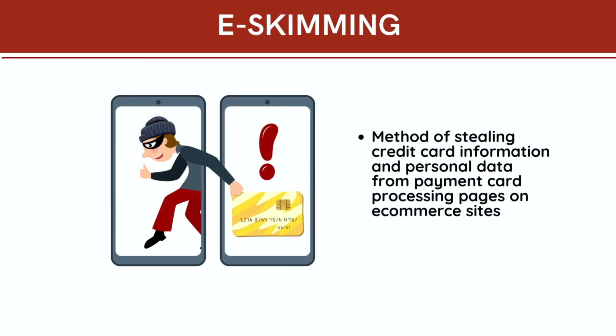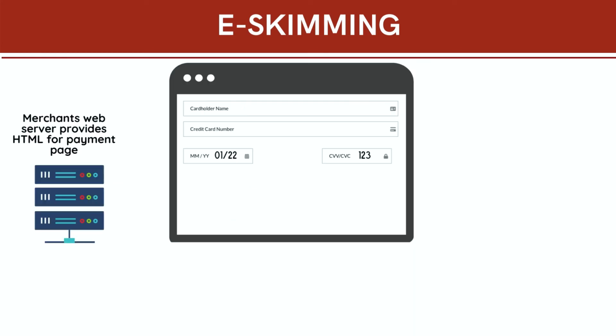E-skimming refers to a method of stealing credit card information and personal data from payment card processing pages on e-commerce sites. Here's how it works.